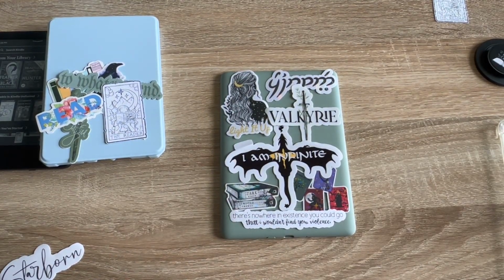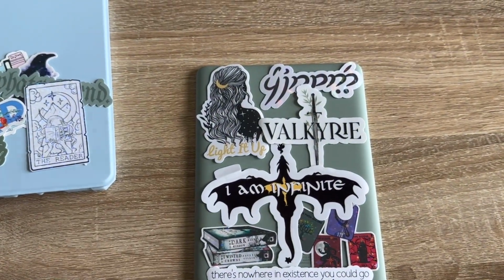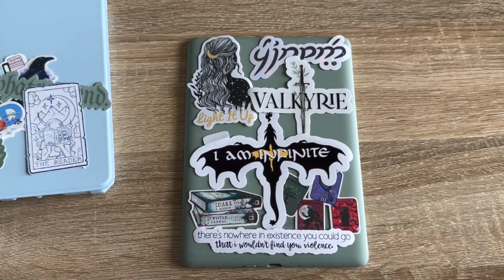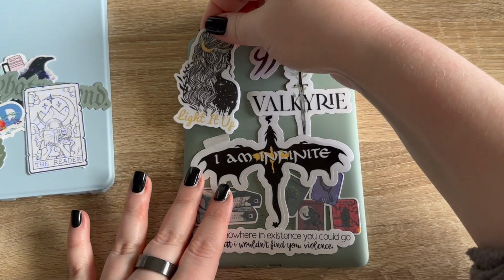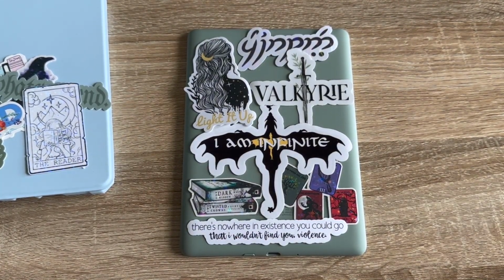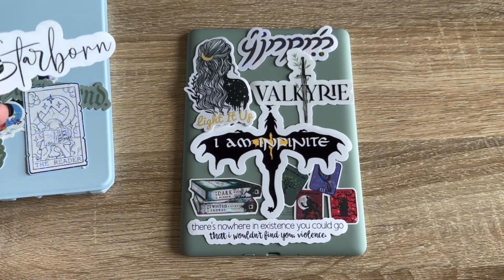Okay, I was gonna add more, but I kind of just like the simplicity of that because it was so busy before. Oops, wait, some things shifted. See, this is like a dangerous game. Yeah, I kind of just like that. Maybe Starborn can go over here.